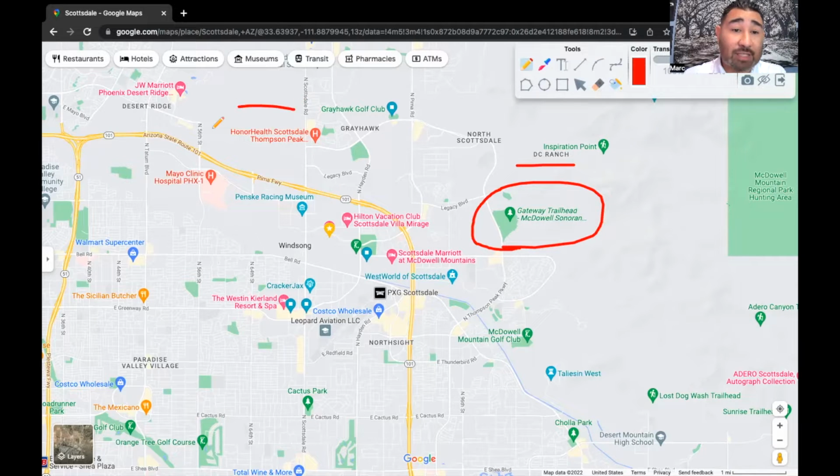Also, more hospitals. If you need another place to get checked out by a doctor, there's Honor Health Scottsdale Thompson Peak. Greyhawk is an amazing community subdivision. There's the Greyhawk Golf Club right in that area. So there's going to be a lot of stuff happening.